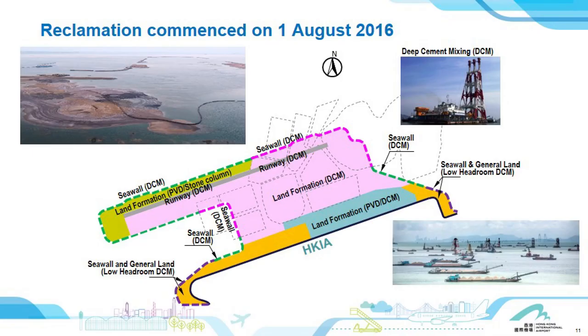This is something that Kevin Poole feels extremely passionate about. Unlike the original Terminal 1 and the Hong Kong Island, this will be a non-dredged reclamation, and it will actually be one of the largest DCM, that's deep cement mixing, projects in the world when it's undertaken. And this demonstrates Hong Kong International Airport's real commitment to the environment during its development.